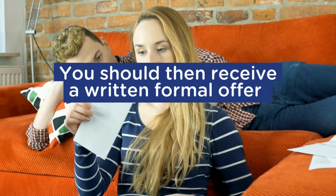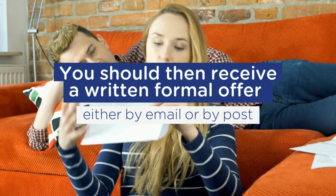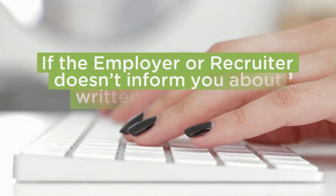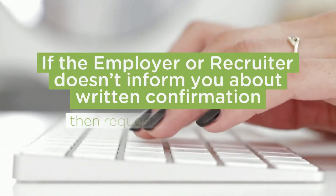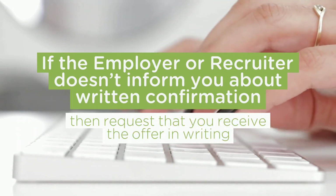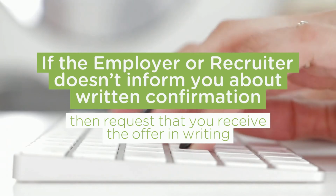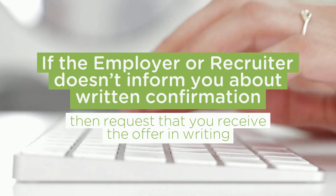After this first communication, you should receive a written formal offer, either by email or by post. It's important that you have written confirmation of the job offer, so if the employer or recruiter doesn't inform you of this during your phone call, ask them about it or request that you receive the offer in writing even if they weren't planning on sending it.